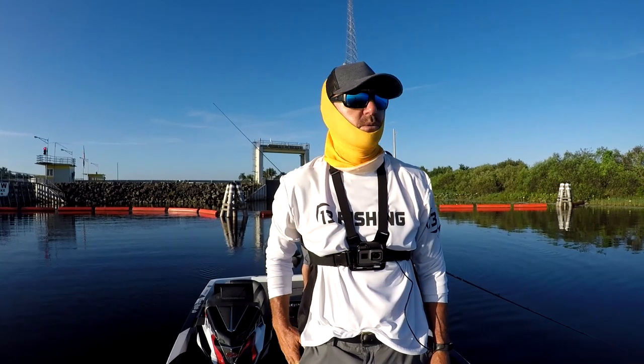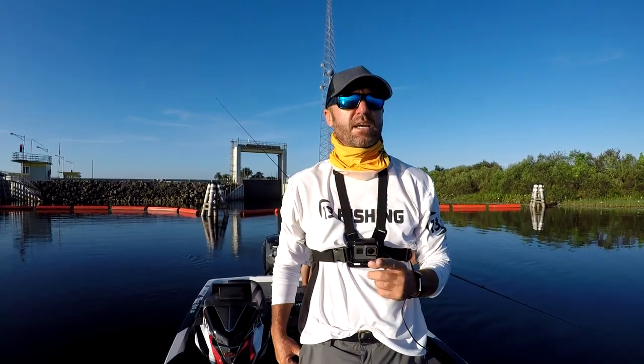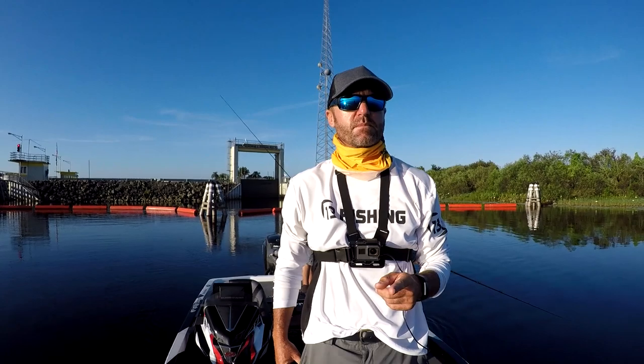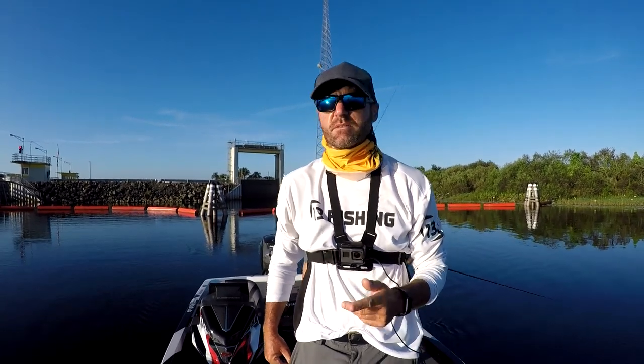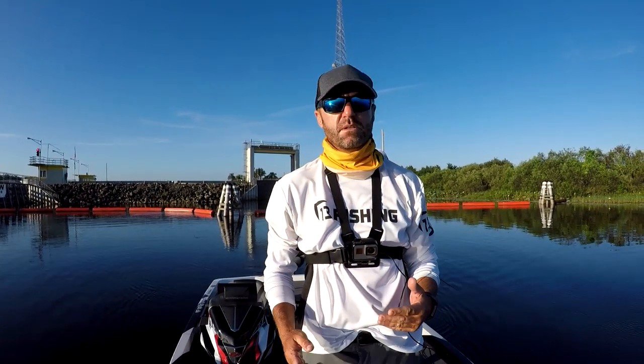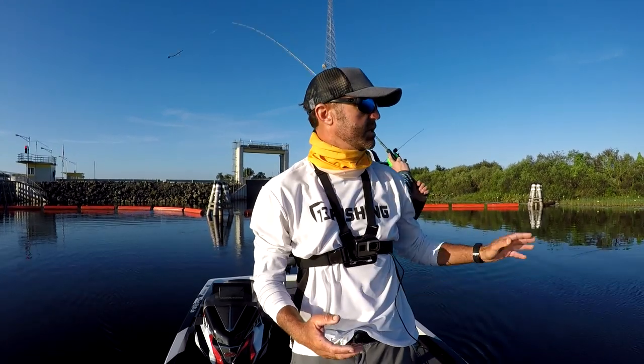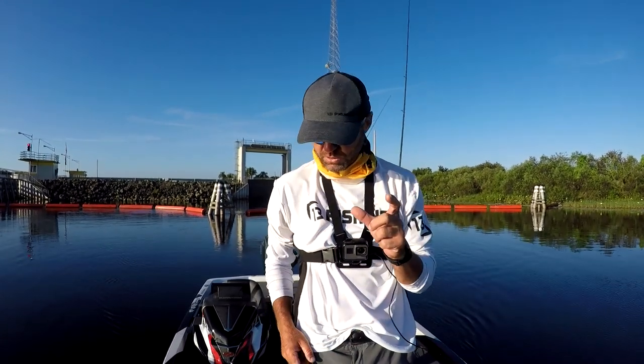So, we are in spot number two. I was kind of hesitant to film this spot because you can see right in front of the locks. I think pretty much anybody that fishes this chain of lakes knows when the water's flowing, we catch them in running water. And this is not a secret spot. Still throwing the speed worm. I'm going to take that baby bull shad.